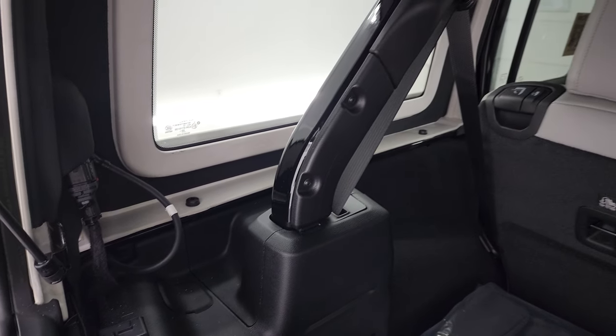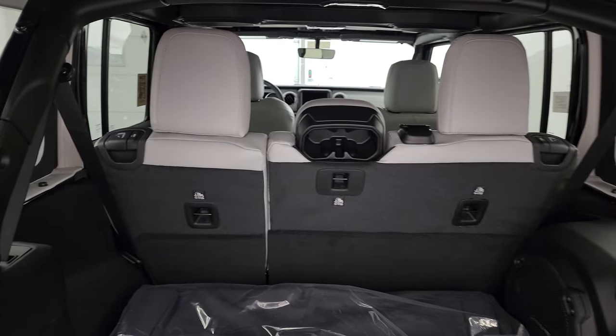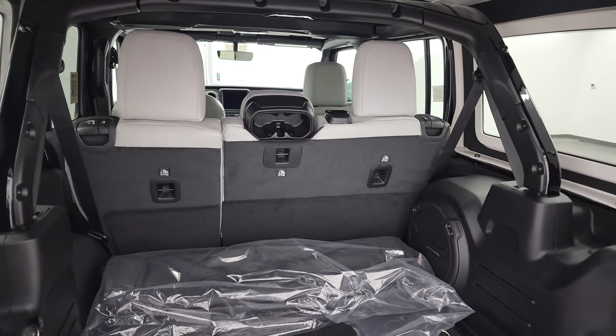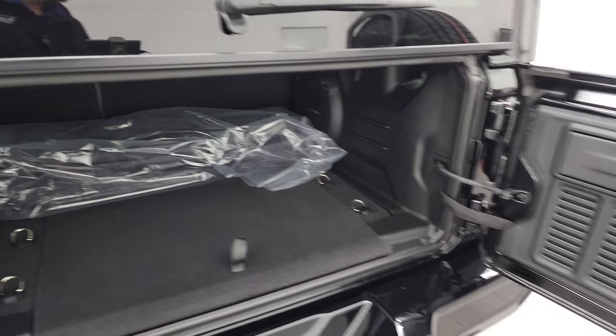Three bolts on each side, two on the top, total of 8 bolts and 2 quick disconnects to get this hard top off. If you ever want to see how to get your hard top off, I did a tutorial on it. It's in the upper right-hand part of the screen. A lot of people really like that video, so check that out there.